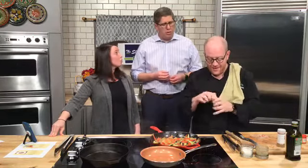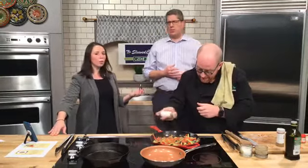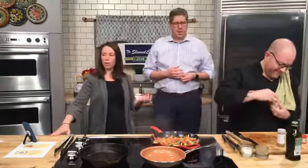I think normally when you're making this, you'd use herbes de Provence, but it's harder to find. It has probably a few other ingredients in there. I think there is lavender in there, right? Probably. There's a little bit of everything.